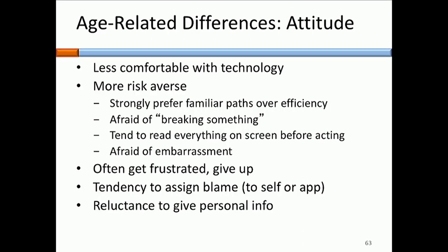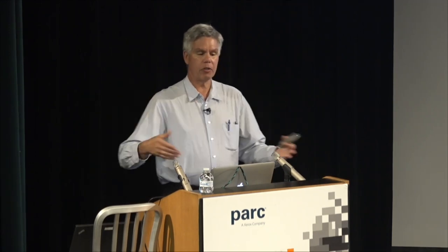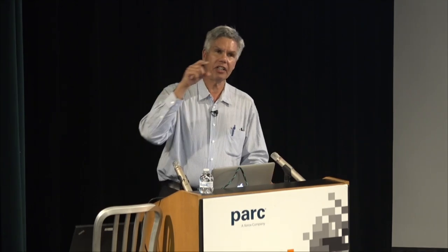Attitude, this is the final category we'll get to. Today's older adults are less comfortable with technology, and tomorrow's older adults will be less comfortable with the technologies that are coming along. We're in the digital age. And like I said, people say, well, everyone will know digital eventually when these old people die off. But you know what? The technology in 25 years isn't going to be digital. It's going to be quantum, right? So there'll be a whole new set of vocabulary for people to learn.